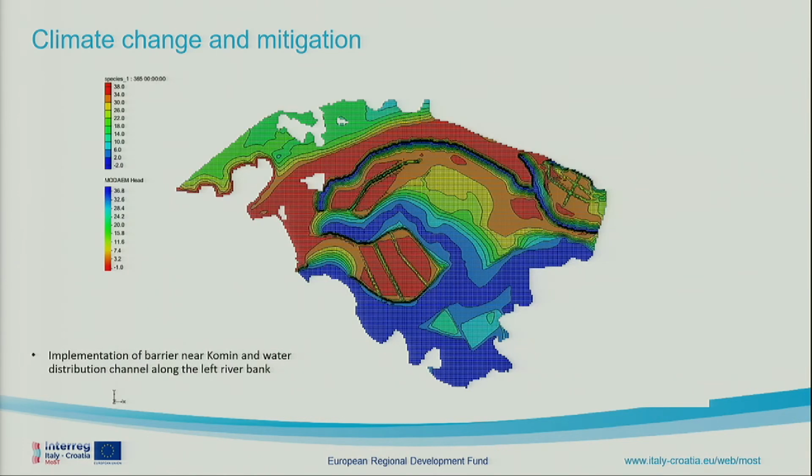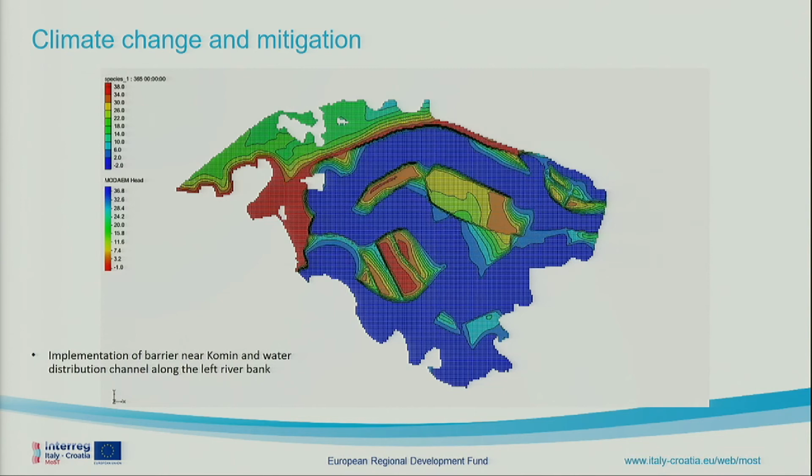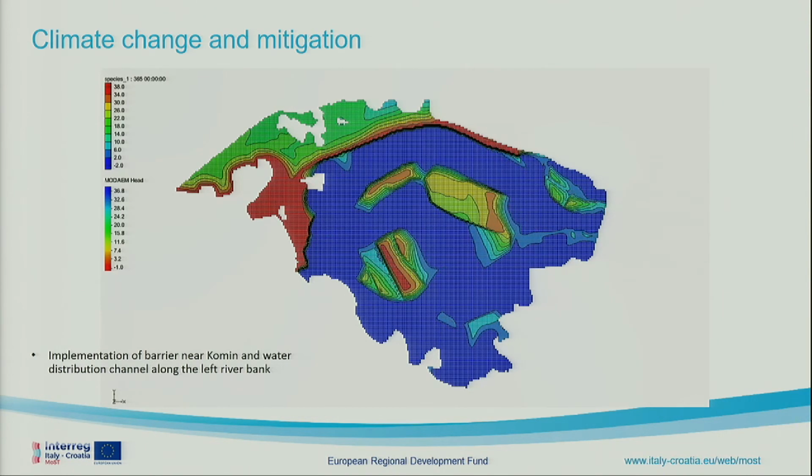The next mitigation measure is the barrier near Komin with a channel parallel with the River Neretva. We can see the great influence of this mitigation measure, and we can see a decline of concentration almost in the whole area of the model. Also, this is a simulation for 100 years, and we can see that the greatest impact is in the first few years, and the area between the channel and the River Neretva is also affected by this mitigation measure.